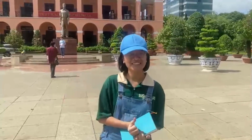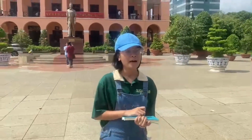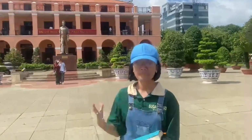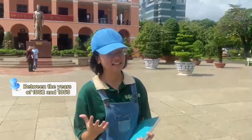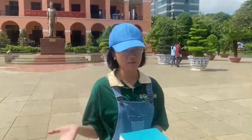As you can see, I'm standing in front of Ho Chi Minh Museum and Nguyễn Tất Thành statue. About this building's history, at first it was built as a commercial harbour by the French between the years of 1862 and 1863 to exchange goods, materials and weapons during the French occupation in Vietnam. This is also the reason why this building has some unique architecture adapted from Western style.